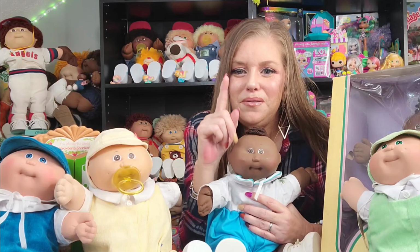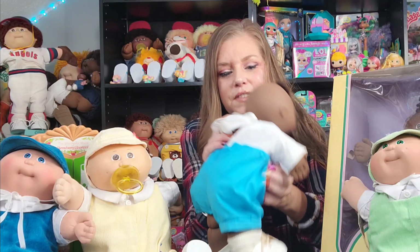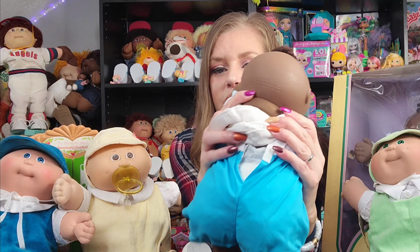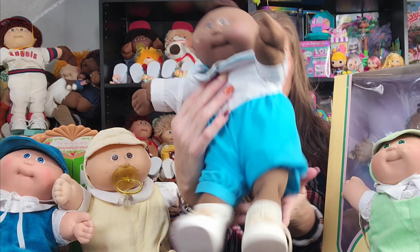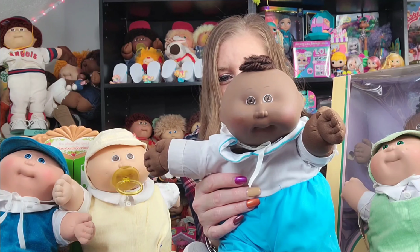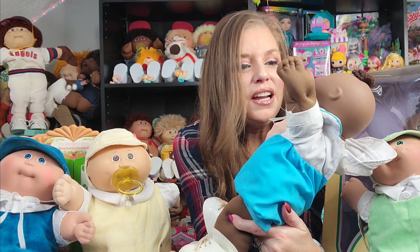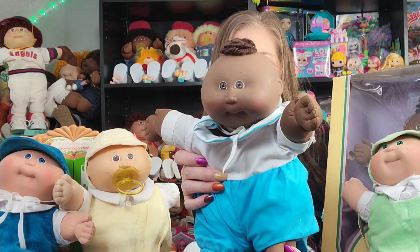So this is how you figure out the head mold that your kid has. On the back of their head, there's going to be a little number. I don't know how well you can see that. Underneath where it says manufactured by Coleco Inc., there'll be a little number right there, and he is a 1. This is what the number 1s look like. Number 1 head mold, very round face, little smile. Didn't have any dimples or anything like that.